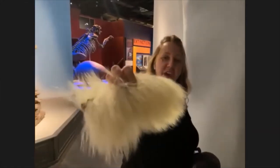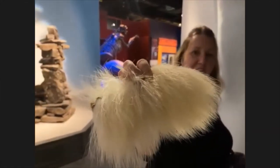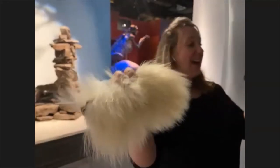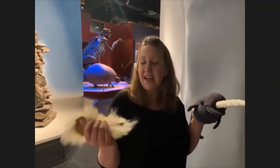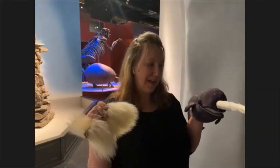The other really good thing is polar bears have thick fur like this, so that when they are swimming, this keeps them nice and warm, even in the cold Arctic waters. And just like the polar bear, narwhal has a little bit of fur on its back because they are both mammals. And so fur keeps these animals warm while they're swimming.